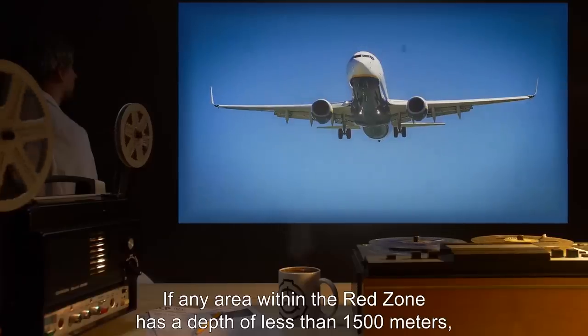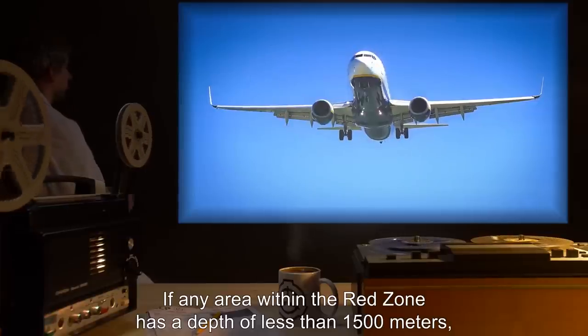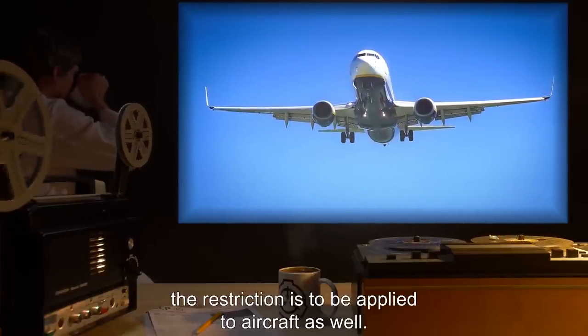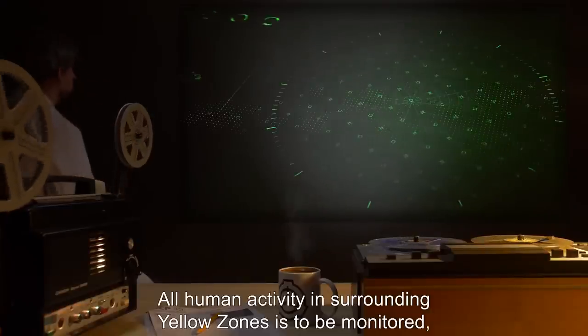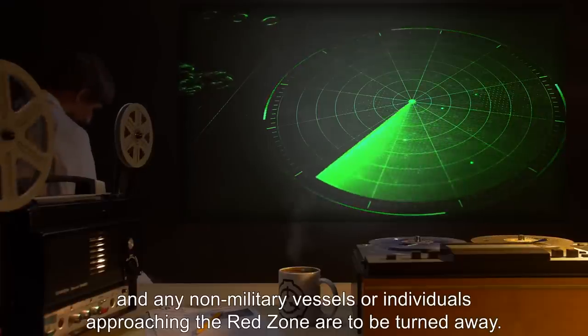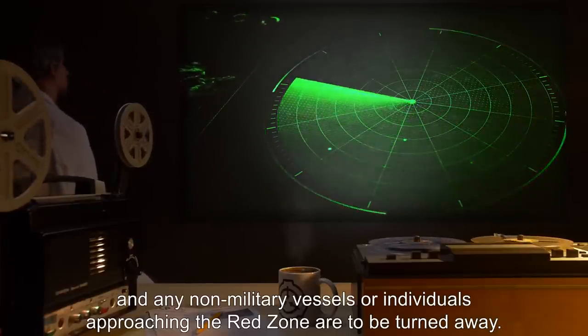If any area within the red zone has a depth of less than 1,500 meters, the restriction is to be applied to aircraft as well. All human activity in surrounding yellow zones is to be monitored, and any non-military vessels or individuals approaching the red zone are to be turned away.